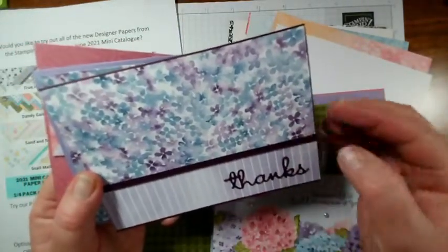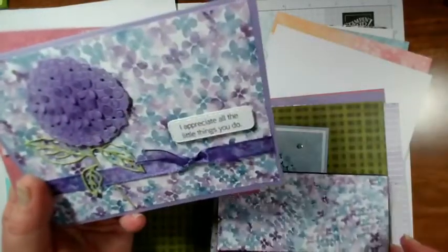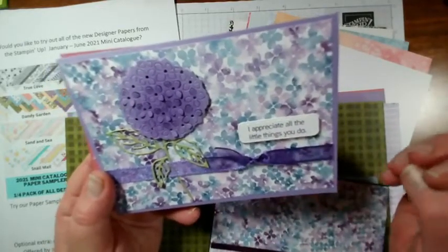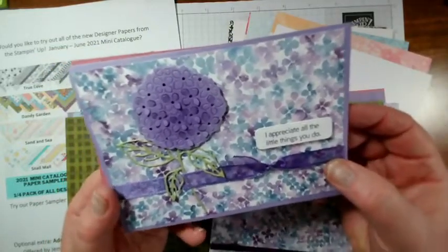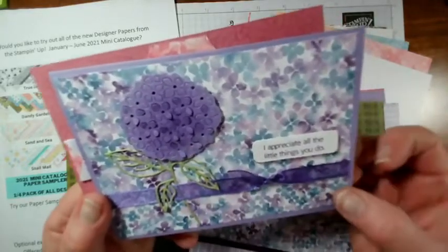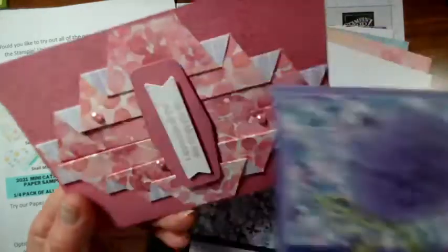Just a plain one using the reverse of papers. And then again, these little tags come, so everything you see comes with the bundle, with the exception of the thanks there. You'll get that in your class though. So just adding this die here, and this lovely gorgeous great ribbon which has been added.